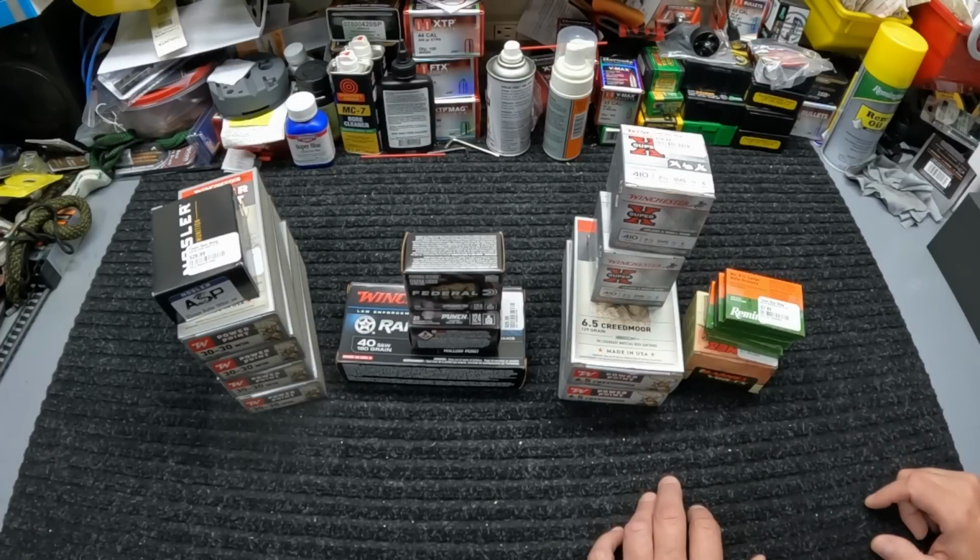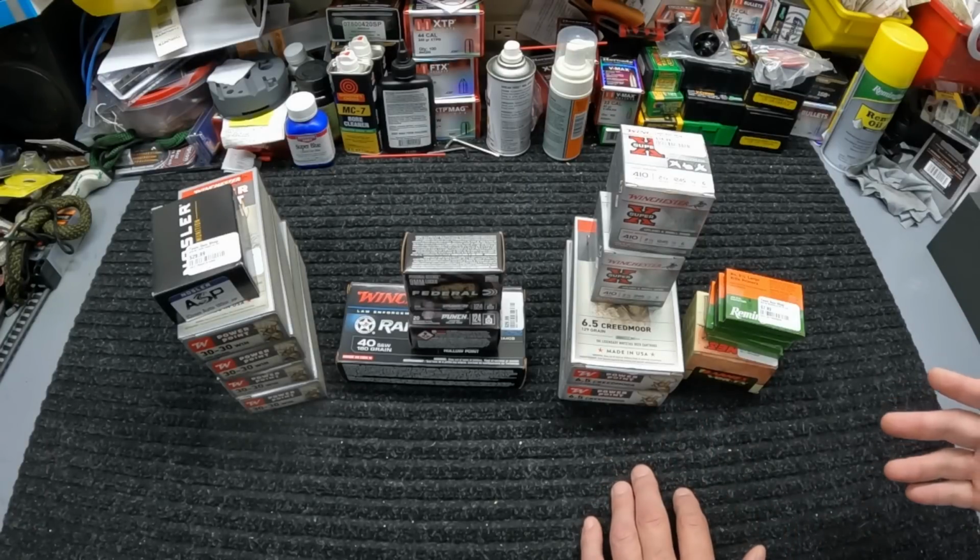Like I said, I'm hitting the range tomorrow to test out the 6.5 Creedmoor and a couple more things, so make sure y'all stay tuned for a lot of good stuff coming your way.